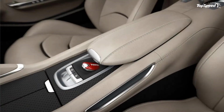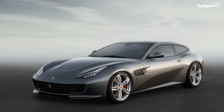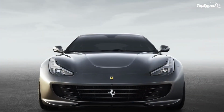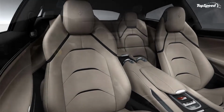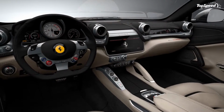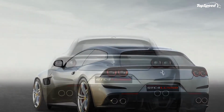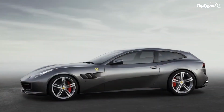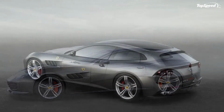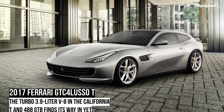Essentially a successor to the 612 Scaglietti, the FF GTC4Lusso is the company's sole full four-seat sports car and Ferrari's only four-wheel drive model to date. The FF was introduced with a 6.3-liter V12, an engine that got a power bump when the car's name was changed to the GTC4Lusso. At the 2016 Paris Motor Show, Ferrari unveiled a new, entry-level version of the four-seater, powered by a turbocharged V8 powerplant.